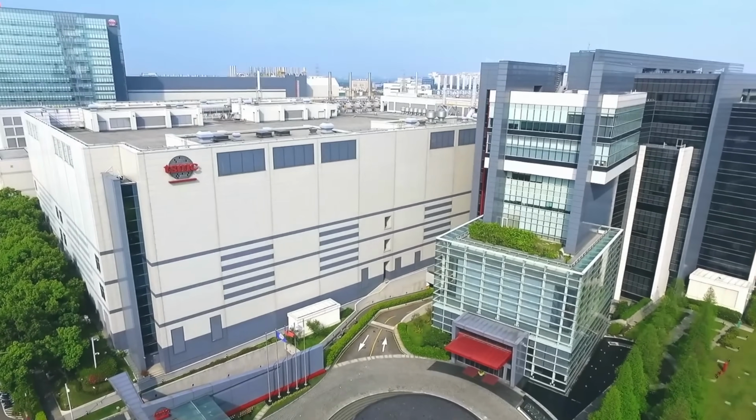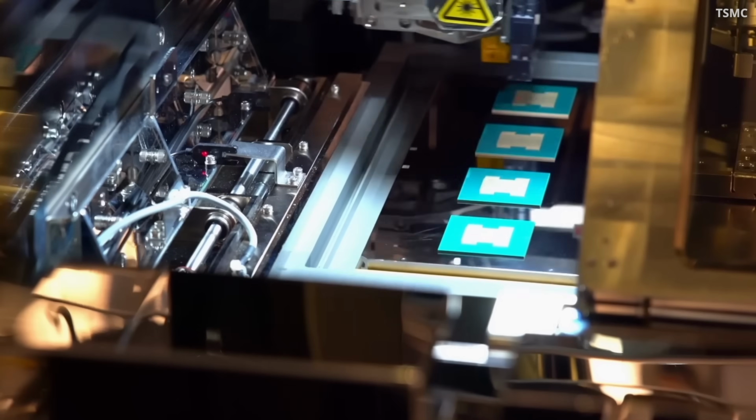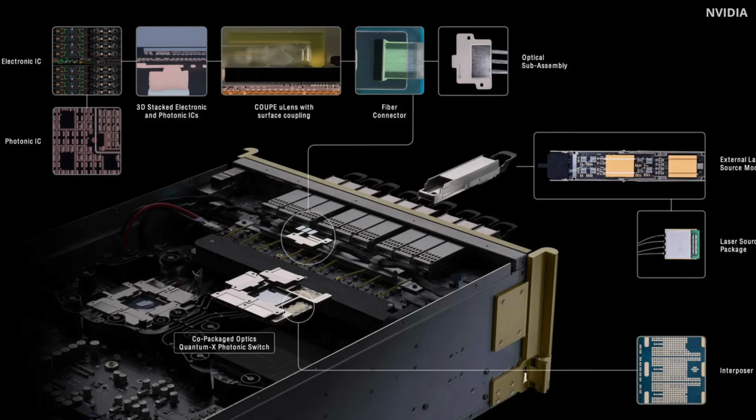Here, TSMC has developed the entire foundry process where they integrate a photonic chip in a more mature process node with an electronic chip in the state-of-the-art node. If we take a closer look, at the top we've got the electronic chip in 6 nanometers, featuring 220 million transistors. Think of it as a control center. And right on the bottom sits the photonic layer, a 65 nanometer silicon chip loaded with about 1,000 devices, including micro-ring modulators, waveguides, and photodetectors.